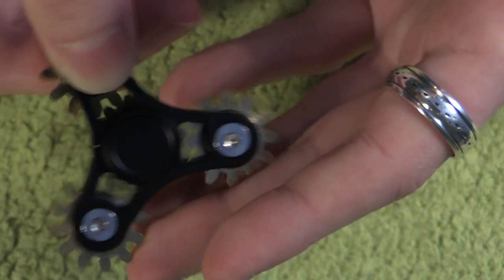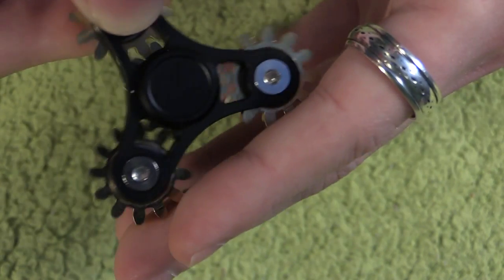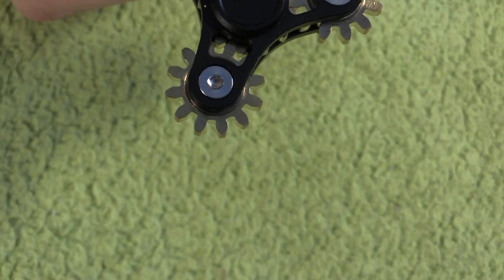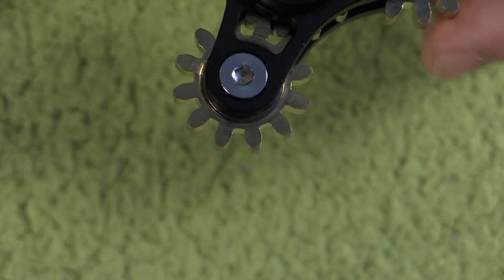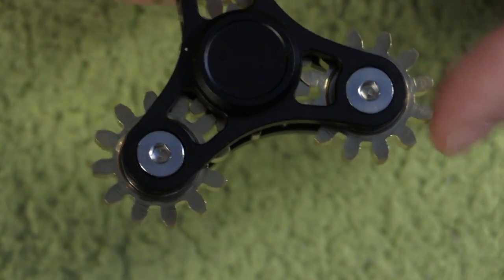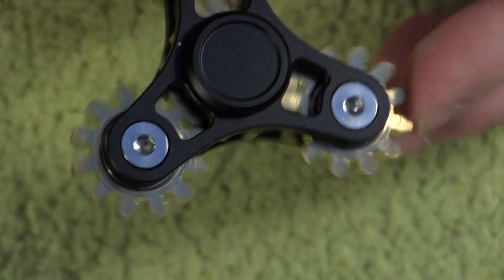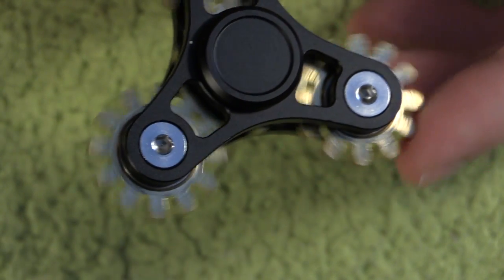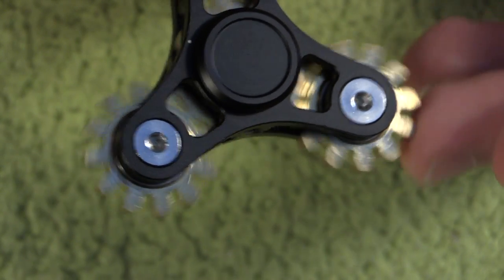Maybe it's the parts the clocksmith used. He didn't tell me, but maybe this fidget spinner is magical as well. I'll have to do more research, or more experimenting rather, to see what this fidget spinner can do.